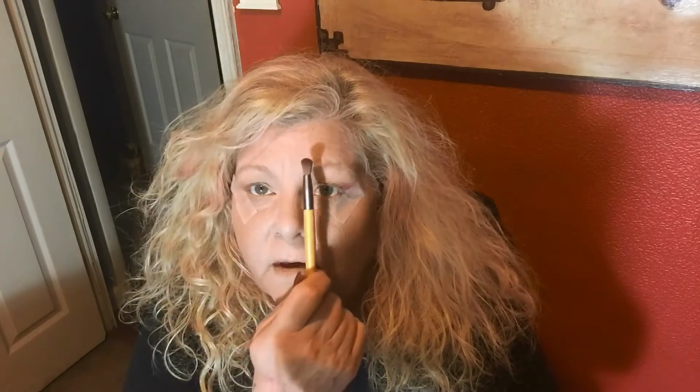So like right here, from where your iris starts in your eye on that side. When you did the cut crease, you should have gone into the inside of the iris. The iris is your green or blue or brown part. So you should have taken Cupcake into this side of your iris. Now, this side of your iris is what we're playing with here.